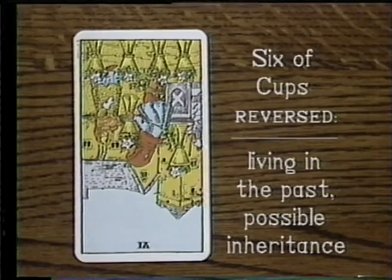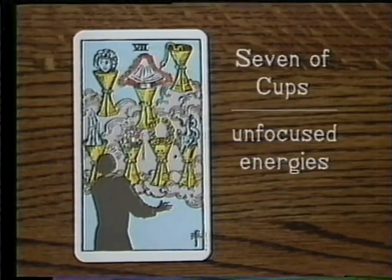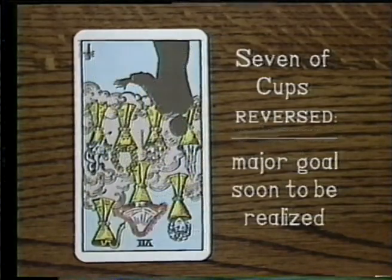possibility of an inheritance. The Seven of Cups is a display of the many varied visions of the man in the foreground. It suggests that none of his dreams and goals have been fully attained because his energies have not been focused. In the reverse position, a substantial goal is about to be realized due to strong will and determination.